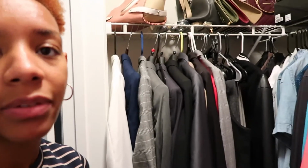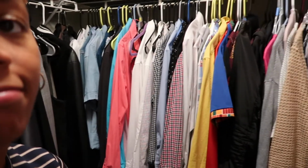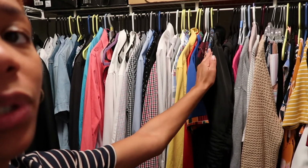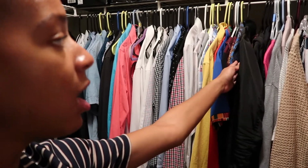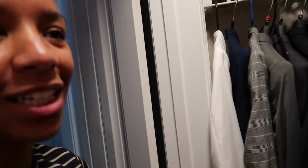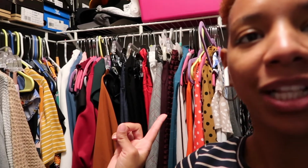Even in the few summer items that I have hanging, y'all see this closet? It's all branded stuff that's taking up all the space. I just want you to see. His shirts go all the way up to here. This black jacket is mine. So literally from here all the way over is his stuff. And then you come to my little bit of work clothes.